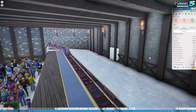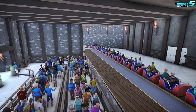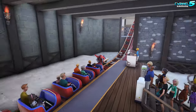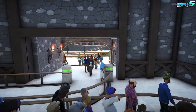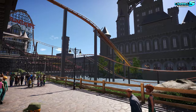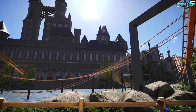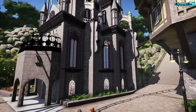Again, really over the top, exaggerated. I mean, we're going at max speeds of 60 miles per hour on a gentle, family-friendly coaster, and that is just great. The theming of it all, the atmosphere, nothing is left to be desired. Just incredible. Love the size of these fantasy buildings too. Just the scope and scale of everything is just ridiculous.